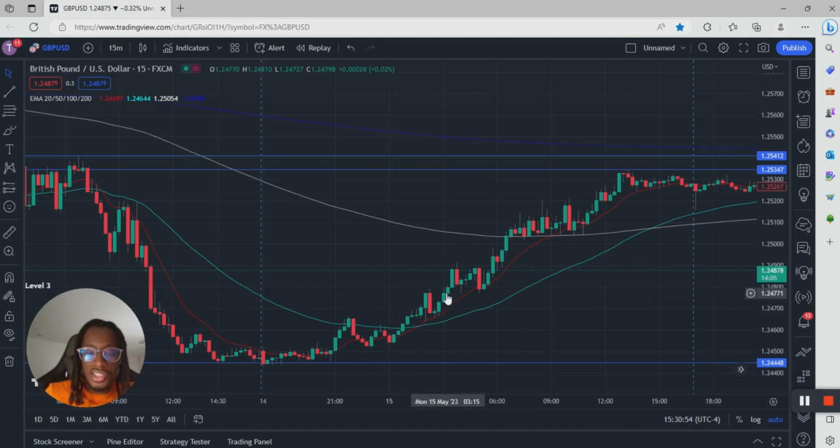Okay, this is where I entered the trade. So this is all still late Asian session. You've got to push above the 50 moving average, the 50 EMA, and then you've got to pull back, a slight pullback, nothing big, back towards the 50. It didn't even hit the 50, and then there's your rejection here.